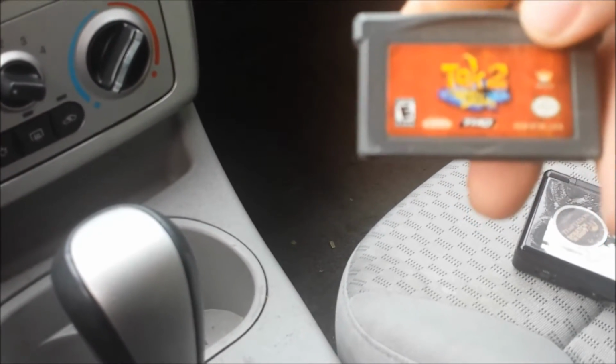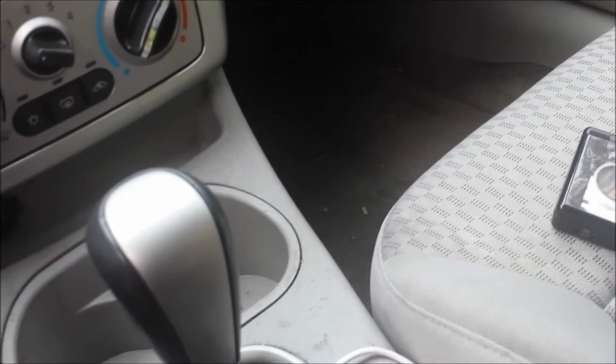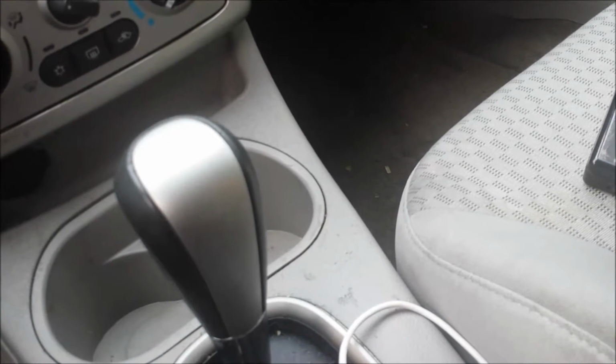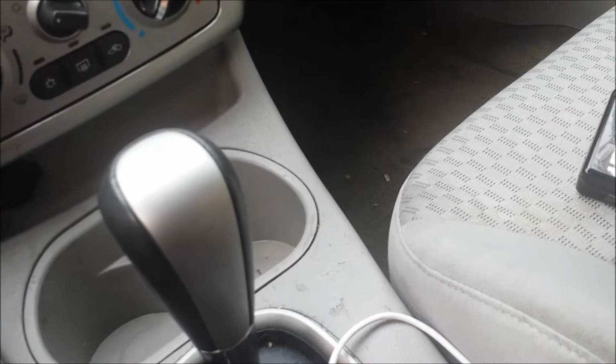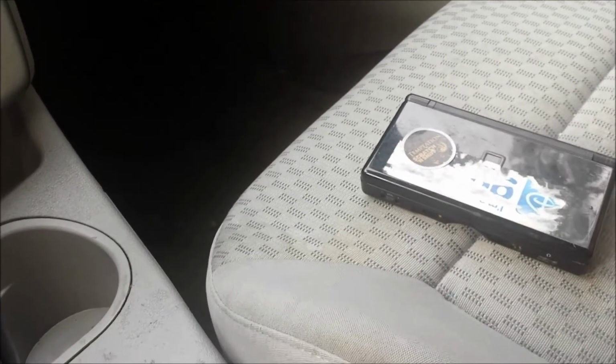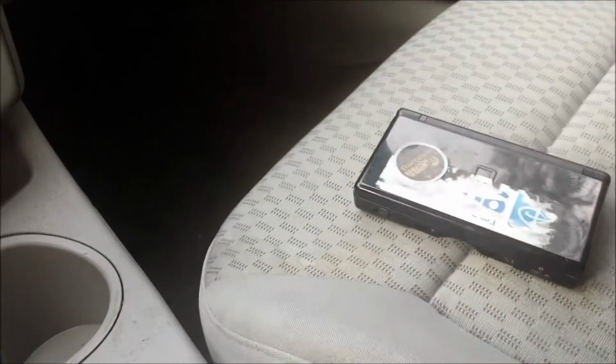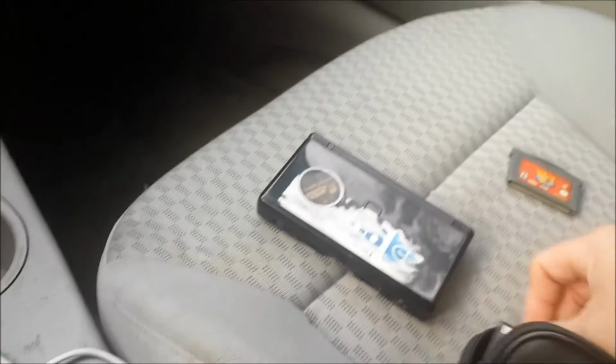Got this TAC2 Street Dreams game. This Yoshi case, and it's got 2 games in it, and I haven't looked at what they were. So it's got a stylus in here. Ooh, Mario Party DS. And Zoo Tycoon. So picked that up for $2. Can't beat that. On to the next one.